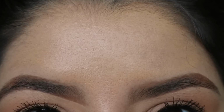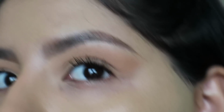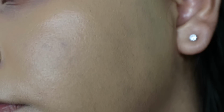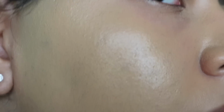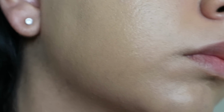Okay, so right here is a full face view. Here is the sponge side. Here's the brush side. Can you guys tell how this is sitting on my skin?